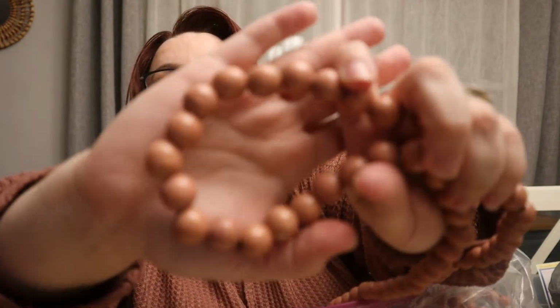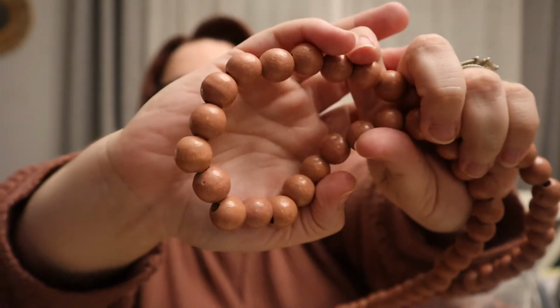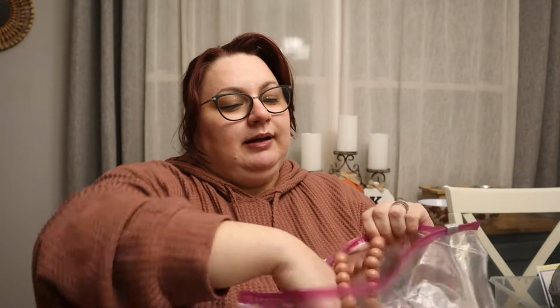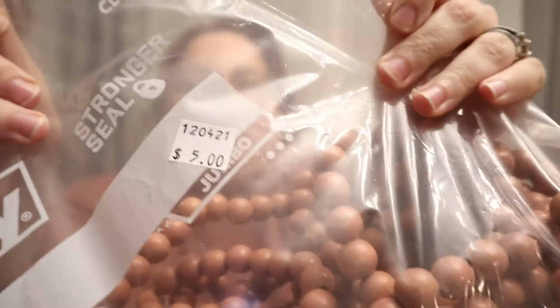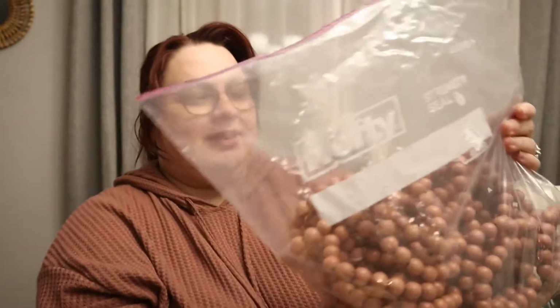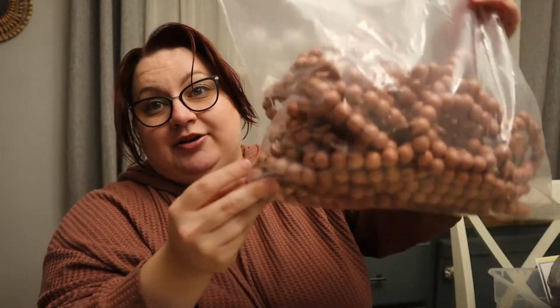Absolutely beautiful. You can even just use this for Christmas if you have more of a neutral decoration, or obviously for crafts. I don't know what I'm gonna do with this yet, but I just knew I had to have it. The crazy thing was the price, and it was $5 for all that. I couldn't believe it. There has to be maybe a couple hundred beads in here at least.